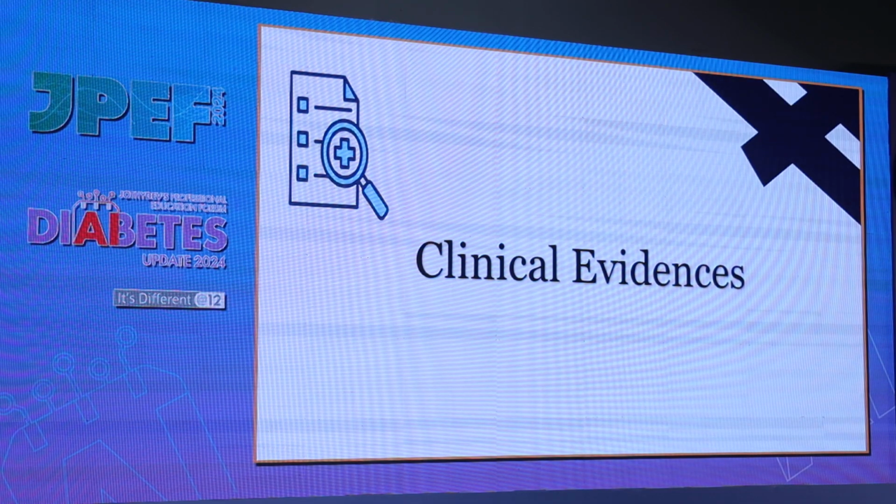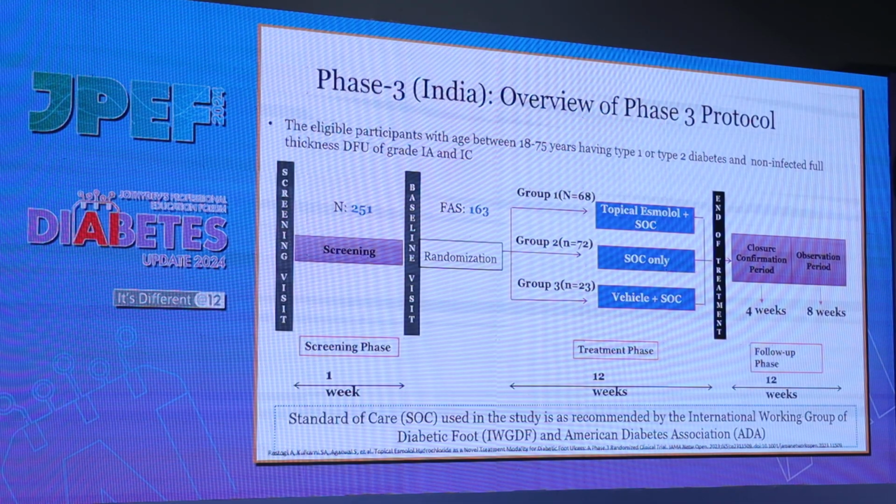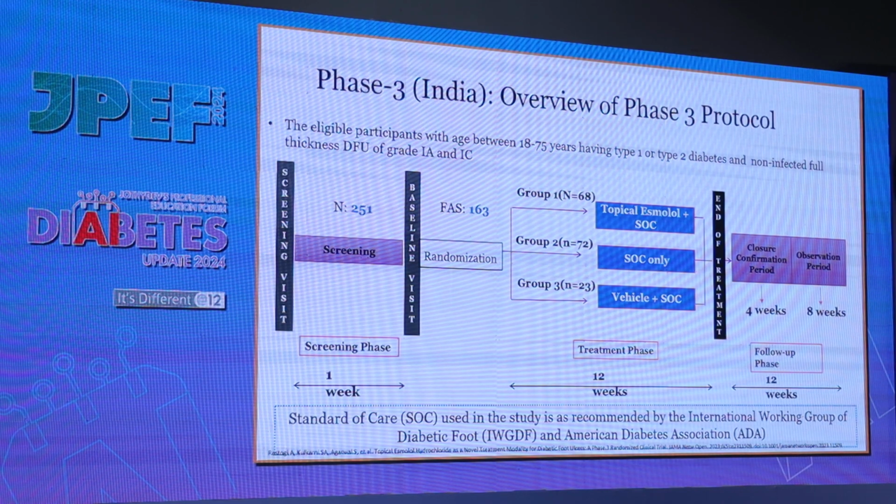Now let me quickly show you some clinical evidence with the use of this new drug, which has been repurposed for treatment of diabetic foot ulcers. This is a phase 3 randomized trial which was conducted across different centers in our country. They looked at 251 ulcers that were screened, and out of this, 163 individuals with foot ulcers were randomized to either the new preparation, that is topical esmolol plus standard of care, or a placebo plus standard of care, a placebo gel which was used to provide a similar sort of feel to the patients.